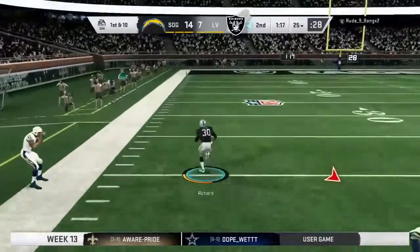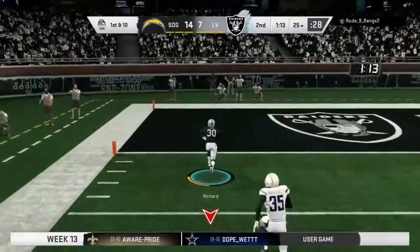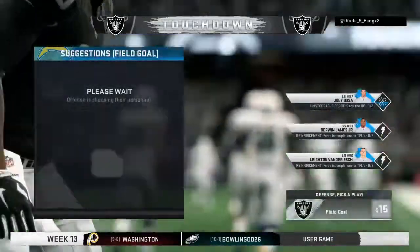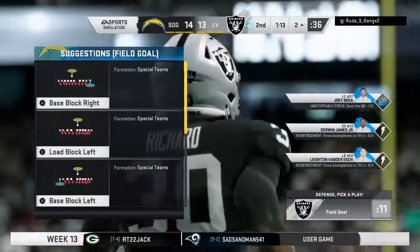It's a foot race. He's at the 40, past the 20, 10, touchdown. Jalen Richard, his 4th touchdown on the year, as they are an extra point away now from tying this football game.